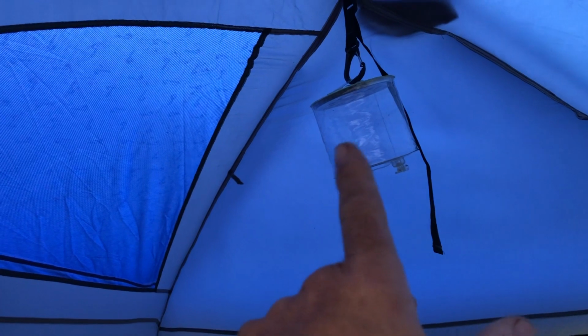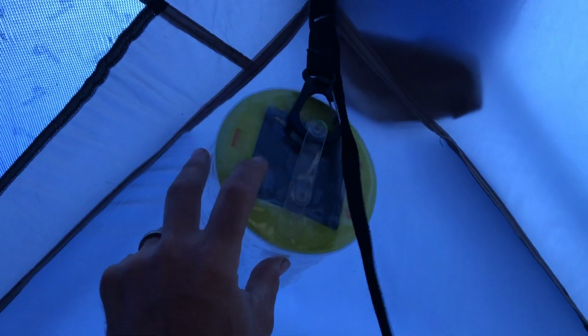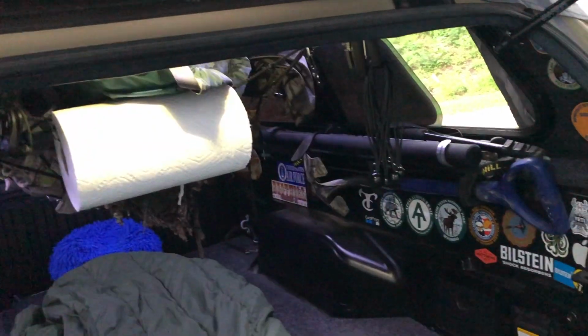But the tent, you know, it's a Napier Outdoors tent, and it's got a lot of room. I've got a Lucy light. It's solar powered. You just plug it in or set it in your windshield, and then when you need it, it's charged up. Free energy. And Philip, he stayed in the back of the truck last night.